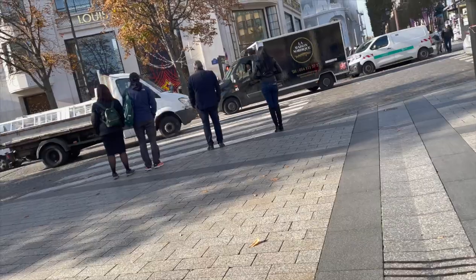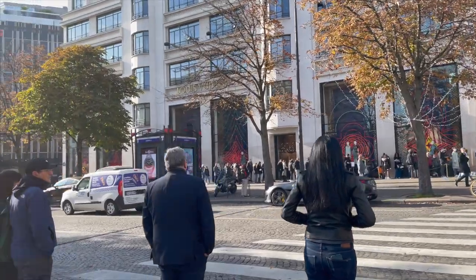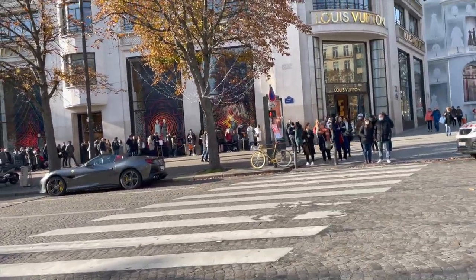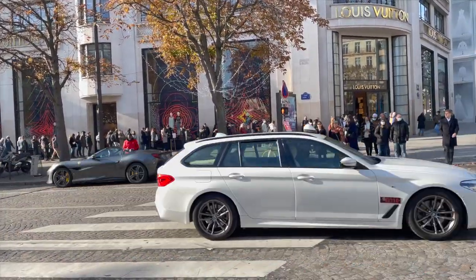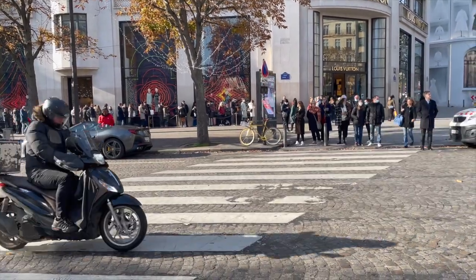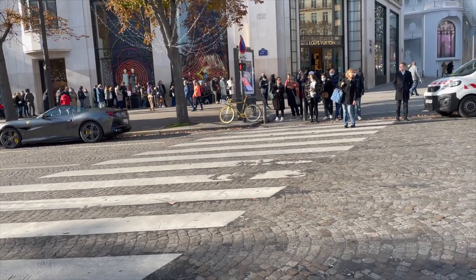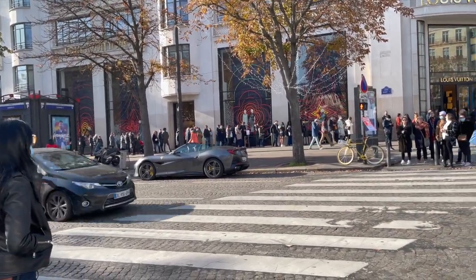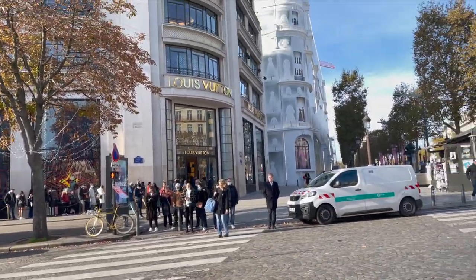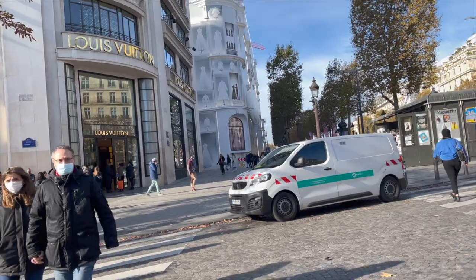Look at the lineup. This is for paddock day. It goes all the way to the end. But you know what, I remember the first time when we came here, and it was in June, and there's no line. We went in, it was empty. We didn't have to wait. I would never stand in line like that. No, no way.